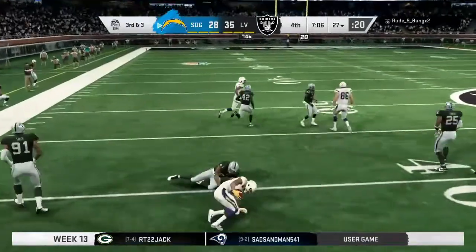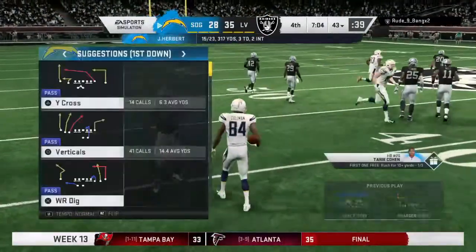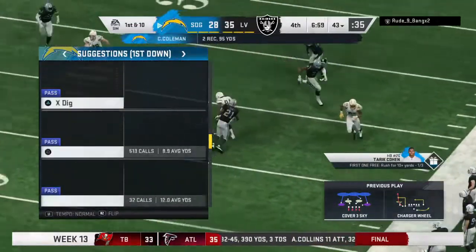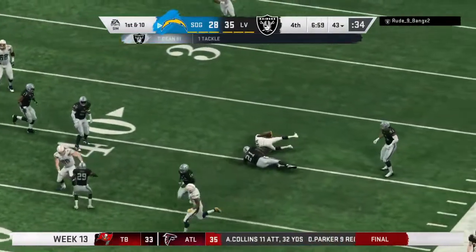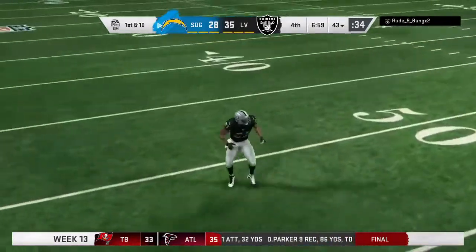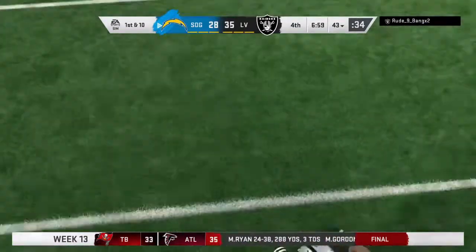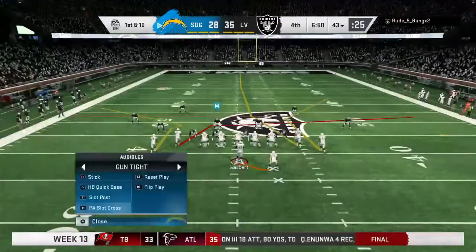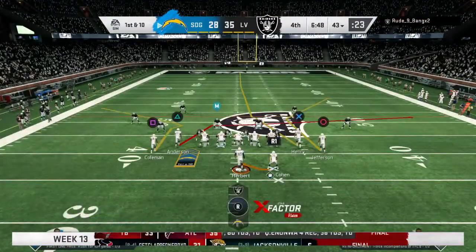He finds Coleman. And they get him down, but not before he takes it across the 40-yard line. It'll be a pickup of 16 and a Charger first. Catch number 100 for his career right there, and it's good enough to keep the chains moving. So, signs of life in what's been a dormant offense in this second half.